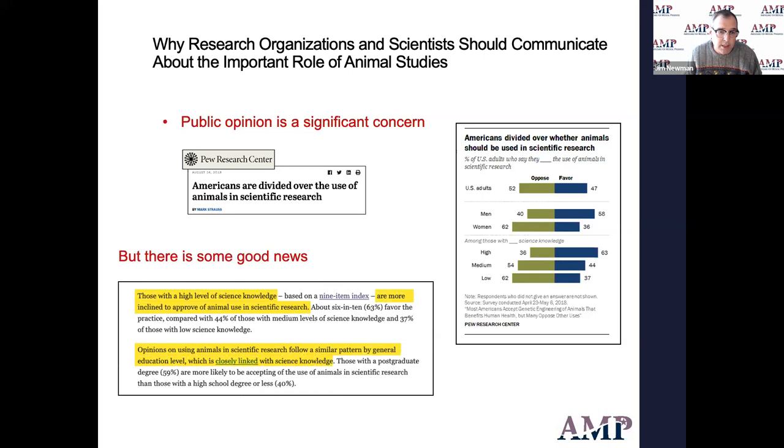There is some good news, though, in this Pew Center data, and that's they also looked at the trends and found that those with a higher level of scientific knowledge were more inclined to support animal studies, about 63%. And then also education levels had a significant component there. So I think this definitely gives us an additional roadmap and certainly agrees with much of what we heard in the previous presentation, which is the need. Education has its benefits and it does actually have some returns. And so a lot of us need to get involved, including the scientific community.